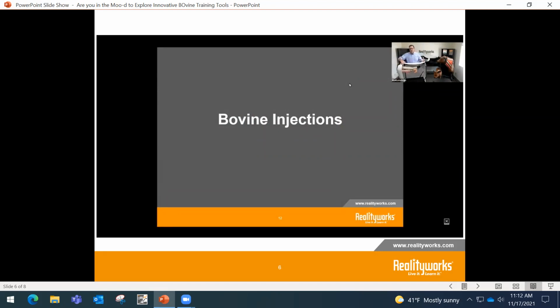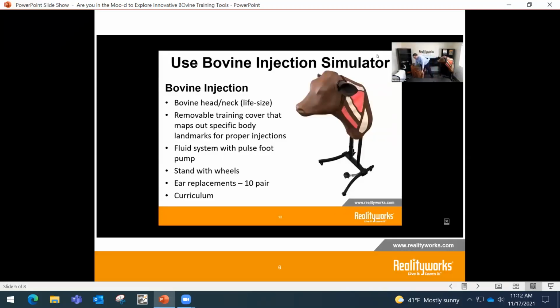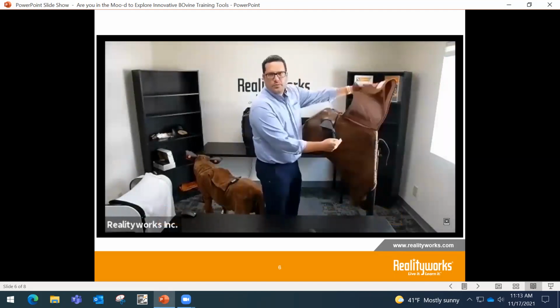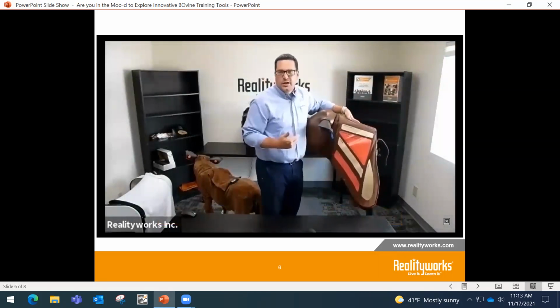So we're going to move on to our next product here, which is our bovine injection simulator. And I'm going to move this over to a side here. With our bovine injection simulator, what we're going to talk about is looking at the animal and understanding the best places for injection. What you see in front here is our nice sheet that moves up and comes down. This gives students a great look at correct injection locations.